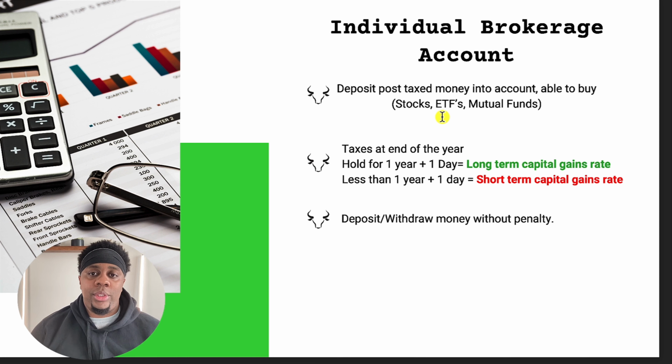So you're able to, with this account, deposit and withdraw money as you please. I'm going to use this account more for, definitely still, wealth building as the primary tool, but say I want to take a trip. I may come in this account and hit a couple options trades, and I may use that money to pay for our trip.